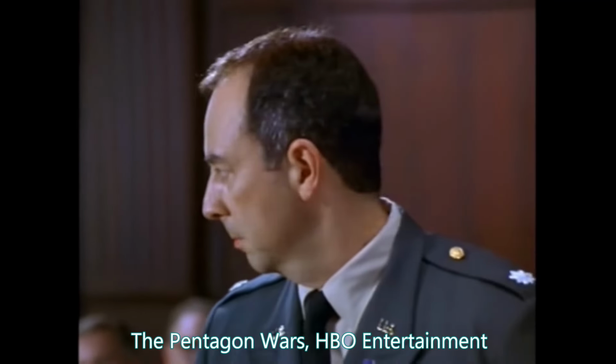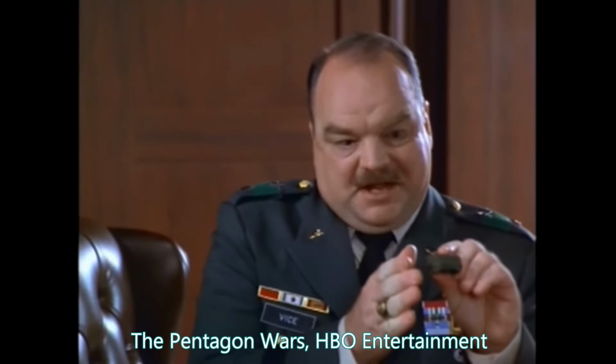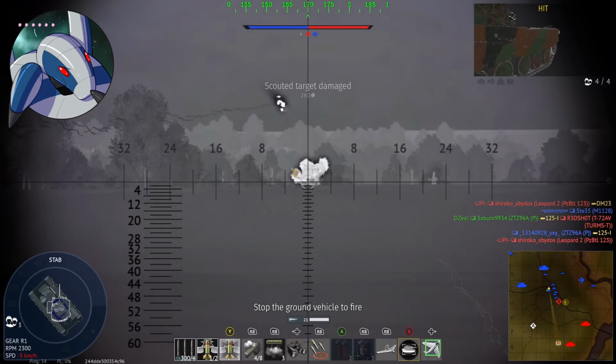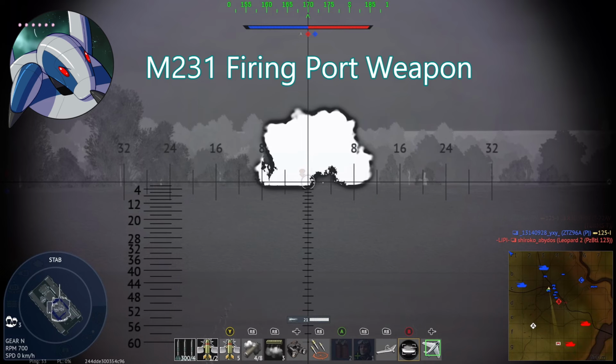And how about some portholes along the side for individual firearms so the fellas can stick out their guns and shoot people? I'm glad the Pentagon Wars points out one of the more absurd and hilarious parts of the Bradley development, and this is the M231 port firing weapon.